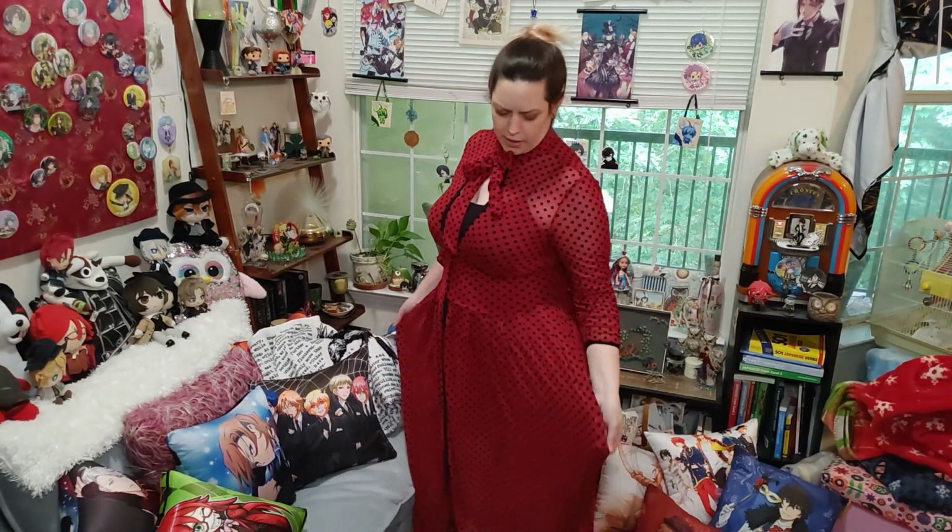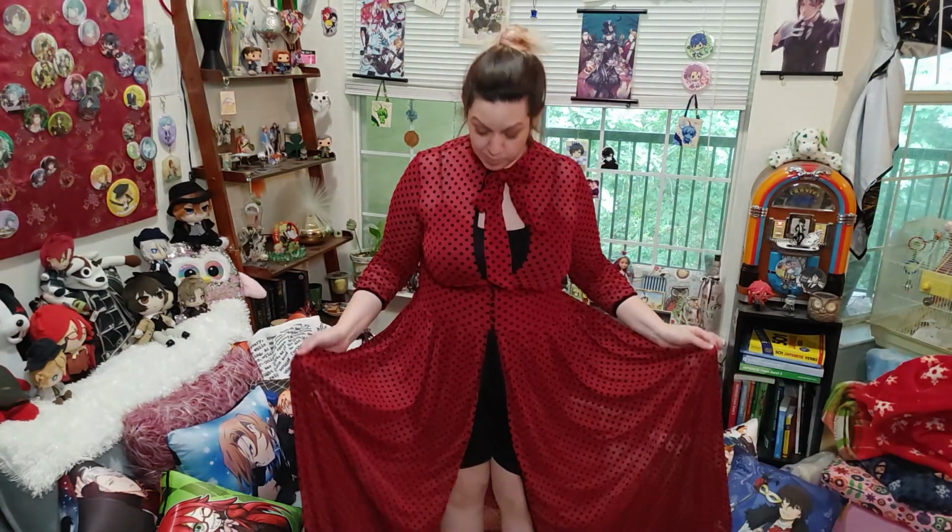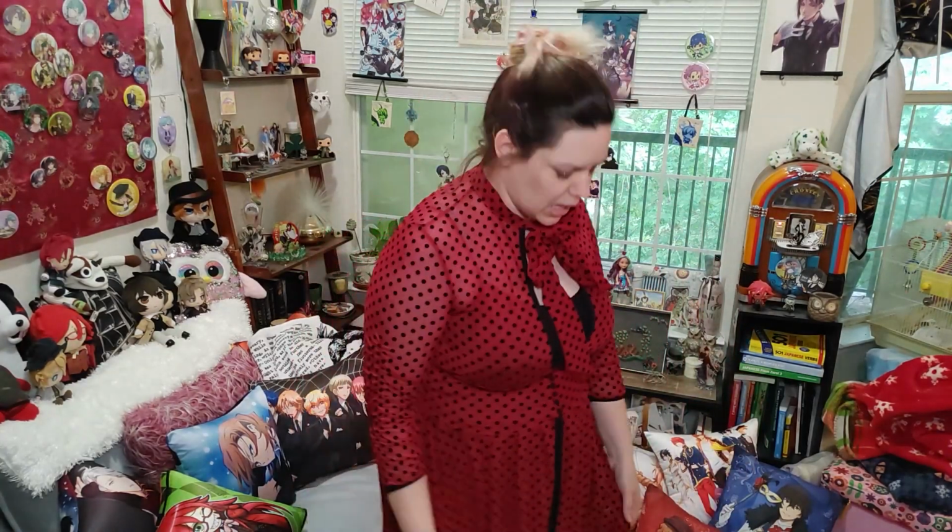Also, I have coat things very similar to this from Pinup Girl. I have one. It's very expensive. It's gorgeous. And they're actually coming out with a burgundy color one that I might actually consider getting, even though I have this. I don't know, look, I don't care. I will go every day. Oh my God, this is so long.